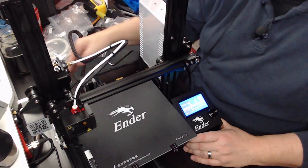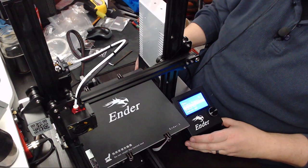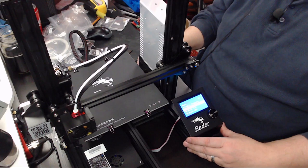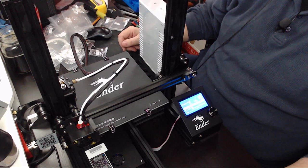Notice the board enclosure fan ran for a minute and stopped. Does it not run all the time? No. It's supposed to. At least my one did. Oh, no, I rewired mine. It is supposed to be temperature-based, I believe, on the Ender 3 board. Yeah, it actually turns on when the part cooling fan turns on. That's when it turns on. Oh, that's the correlation. Okay.